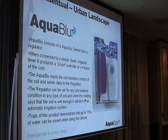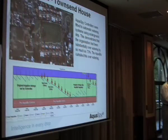We can help on a large spatial area about better water management. We have a product that connects to a controller at a household. We can stop irrigations from occurring. In this case here, we stopped 14 irrigations out of 20 at the household. So all of this has a big impact on how we use water.